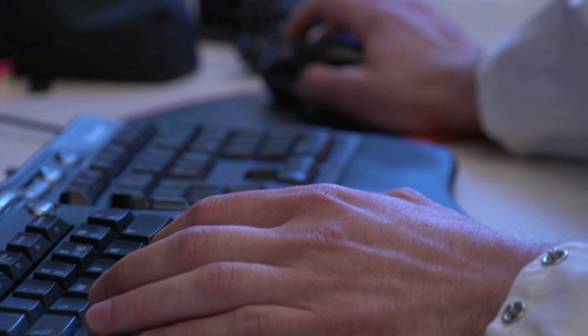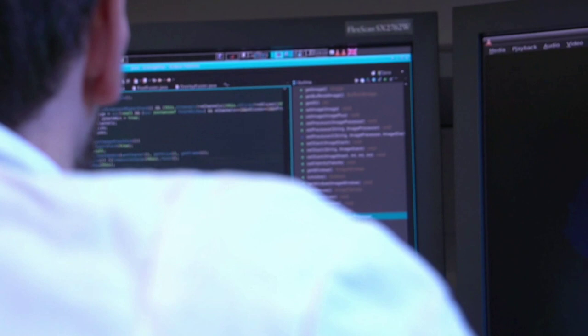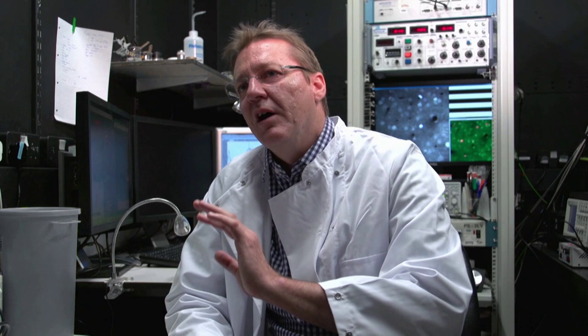There was a day a year ago or so when, for the first time, we were able to record from a particular kind of cell in the brain and deliver genes into that one cell. And those genes enabled us to come back into the brain a few days later and deliver a virus. Now the virus could only infect the cell that we recorded from because it had this special gene expressed.